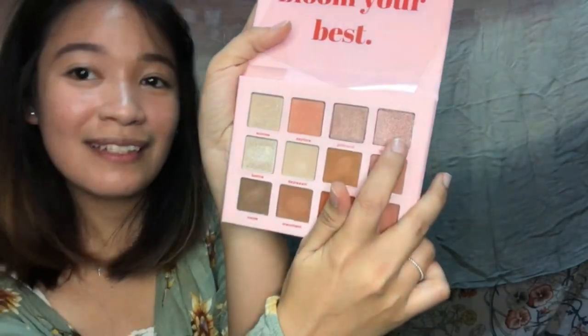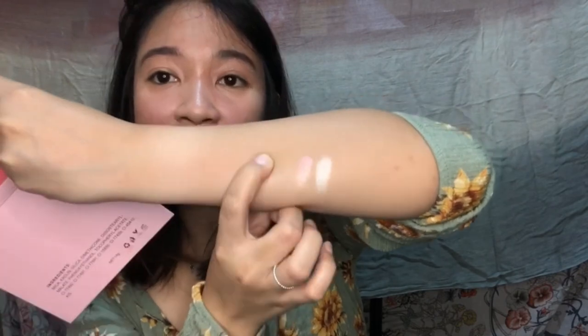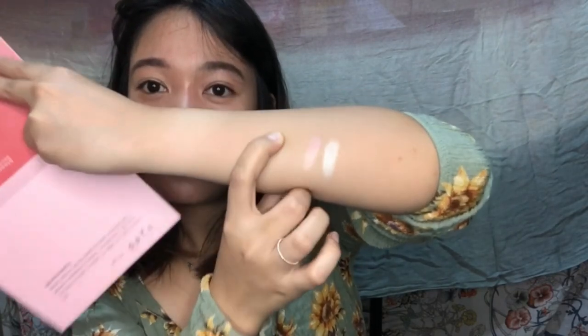Next one, which is the Happy Hour. Oh, happy day! Charot. Again, it's so nice. That is Happy Hour. When it hits the light, it's so nice. Perfect siya for night makeup. Kasi, you know, kapag natatamaan siya ng light, in the event lights, magkakaroon siya ng ganitong effect.